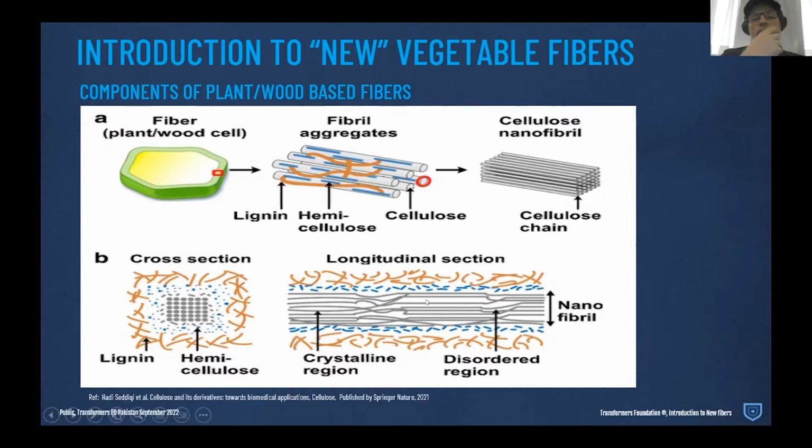Then when you see the longitudinal section, we have the nanofibrils of cellulose, and the difference between crystalline and amorphous regions. The dyestuffs, the chemicals that link to the cellulose, are fixed on the amorphous region. So when a fiber is very amorphous, there are more points for a dyestuff or a chemical to link. So it's very important that the cellulose has a good balance between crystalline, which gives strength and nice performance, and amorphous, because the amorphous parts are those that take the dye. You can dye because they are amorphous areas.